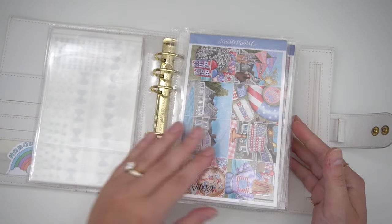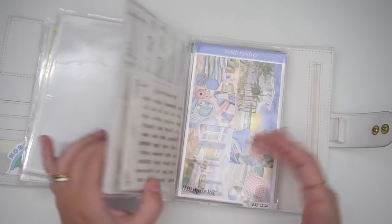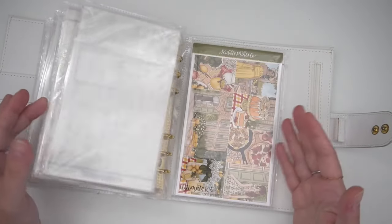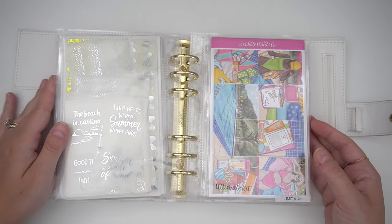That's everything for this month. Let me know if you have any opinions, if you think I might need to advise something based on the fact that I just did this quickly on one random night, and I might have made a mistake that I just don't know. So let me know.